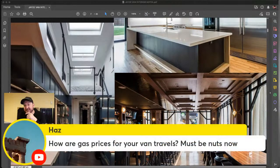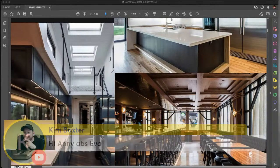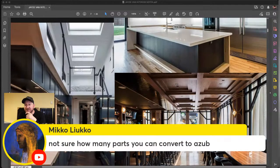Haas, hey Haas, how's it going? The gas prices for the van, yeah. Well, I filled it up, and it cost me about $60, but it was only like a third. Yeah. Good night. I think they're saying hi to Annie and Eva. I'm not sure how many parts you can convert. Well, the Schlumpf drive on the front, the roll-off on the back, and there's certainly some things that can be converted over for sure.